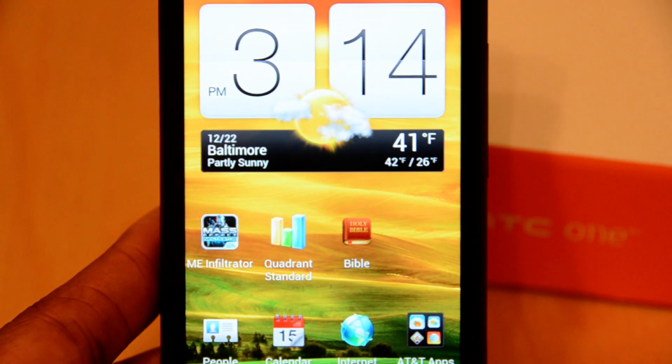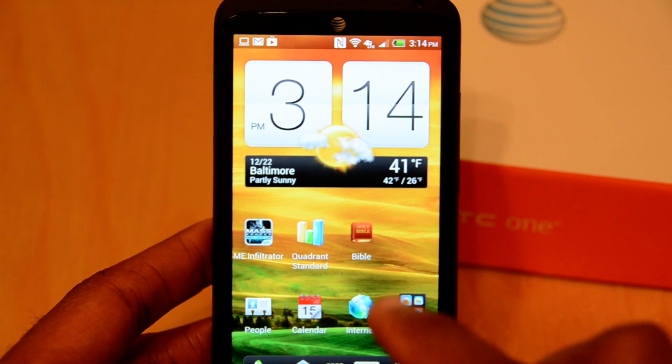So, I can recommend this device. If you're on AT&T, it's your only option. Definitely take a hard look at the HTC One X Plus.